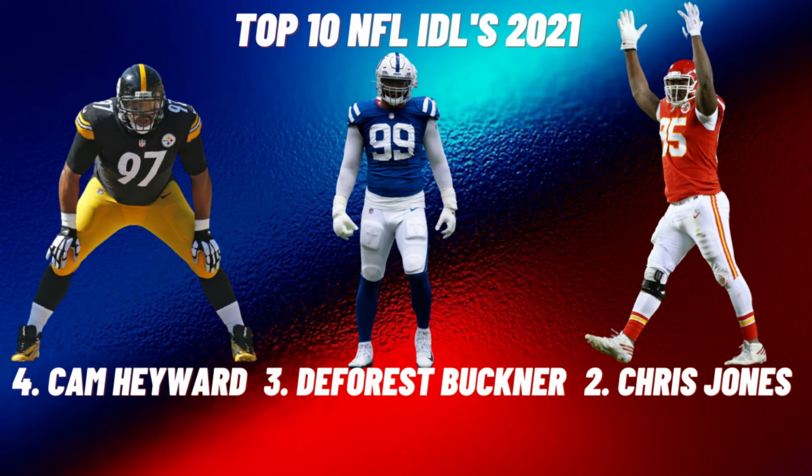But when it comes to being a disruptor with his long arms, but also his ability to take up space as an interior defensive lineman, but also line up anywhere and do the same thing, but also get off the line quick and get production, Deforest Buckner is definitely one of a kind at the interior defensive line position. And really, as a pass rusher, you like the versatility that he has.